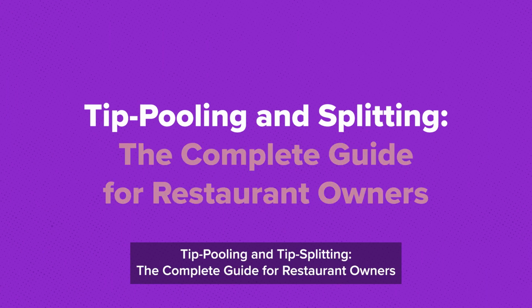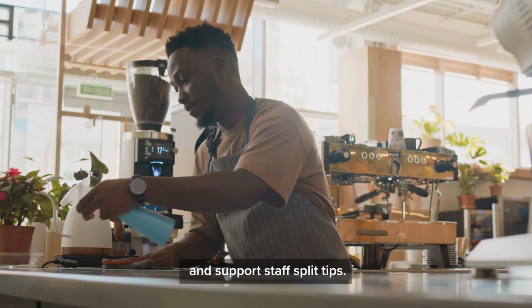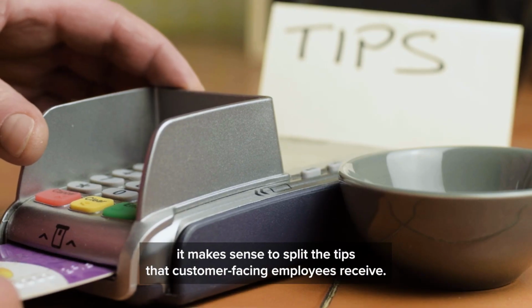Tip pooling and tip splitting, the complete guide for restaurant owners. With Homebase, many restaurant owners implement a system where servers and support staff split tips. When everyone is working together to make things more efficient for your evolving business, it makes sense to split the tips that customer-facing employees receive.